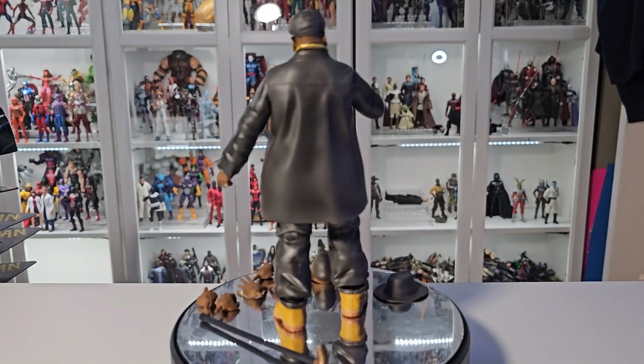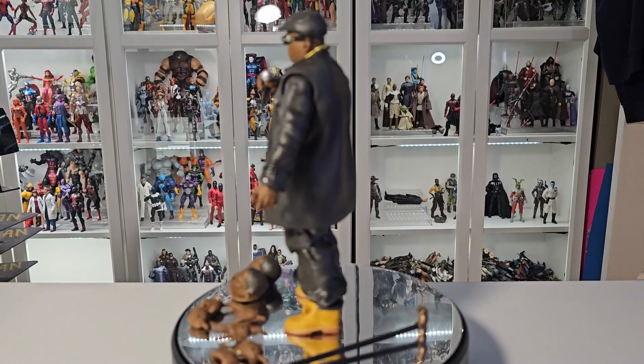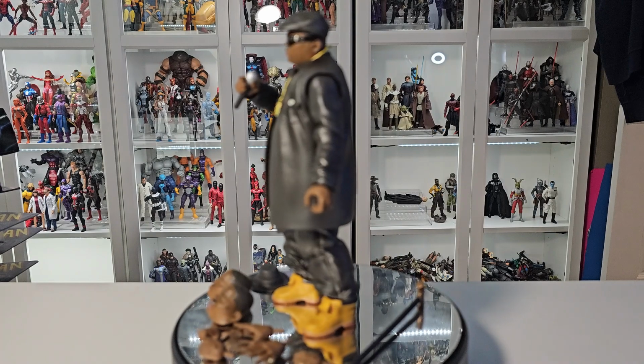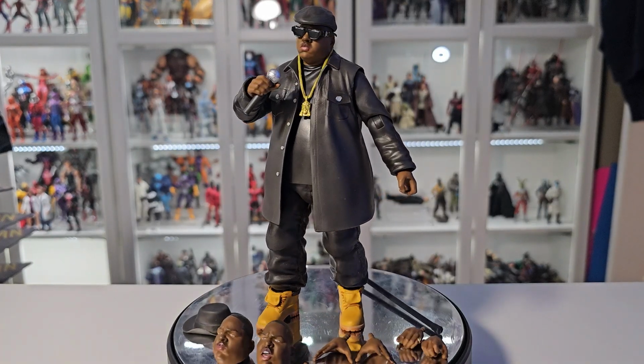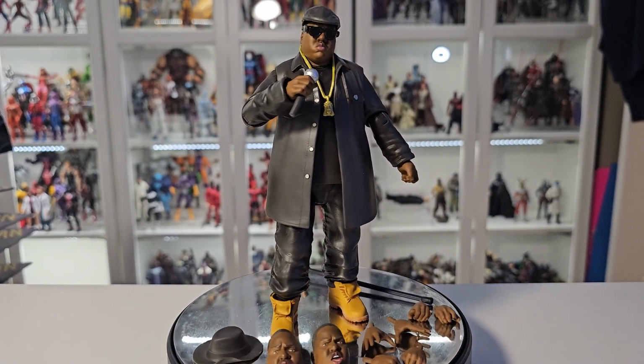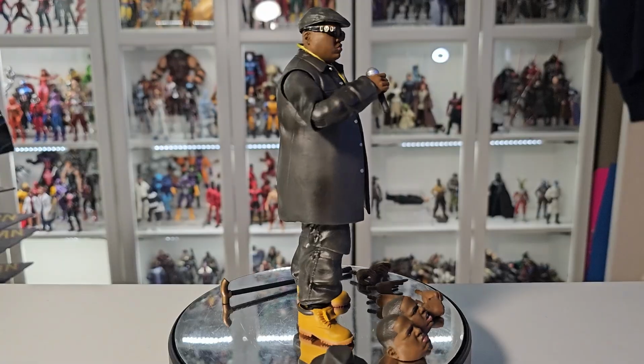The head sculpts and the paint on this one just looks amazing. This is my first Super 7 figure that I've ever opened. I did order some a few weeks ago during the Big Bad Toy Store sale, and I haven't opened any of those yet. This is the first one I'm unboxing.